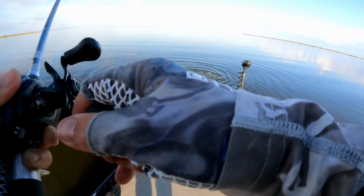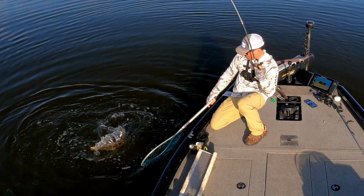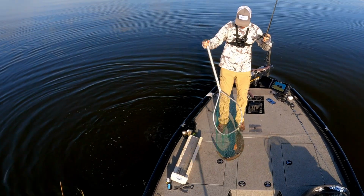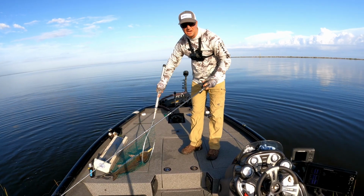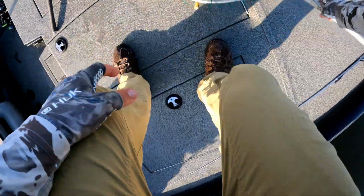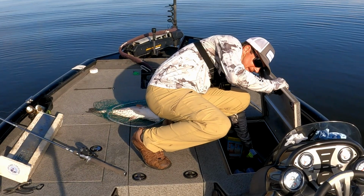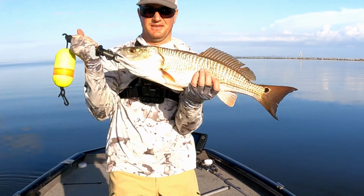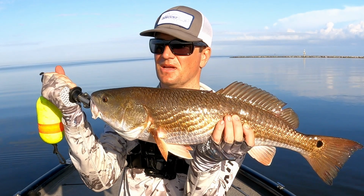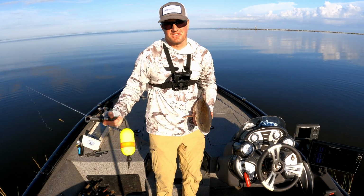All right, buddy, come on. Let's get this over with. Let's get you in the boat. When I saw this redfish come out the water, and I didn't know it was a redfish, I thought it was a freaking trout, I thought, this is it. This is it. It was not it. All right. Nice redfish on topwater, but this isn't what we're looking for. We want a speckled trout this size. Or even just a limit of nice, decent speckled trout. I'll take that.